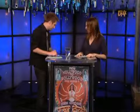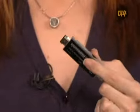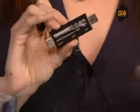That's right. Our third thumb drive works with USB and external SATA. It's the 64-gig Kanguru eFlash. There it is. We didn't know if it was Kanguru or Kanguru. Kanguru sounds like a Japanese kangaroo monster. Kanguru! A lot of laptops have an eSATA port because it's about 5 times faster than normal USB. But is it common enough to have to pay the extra for the eSATA on here? We think it is.